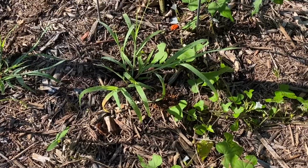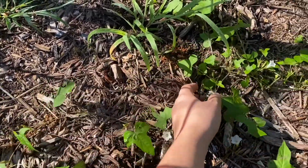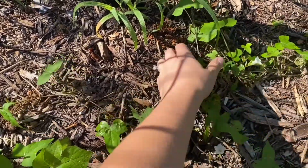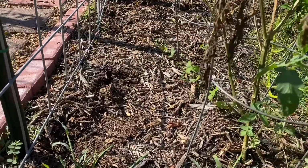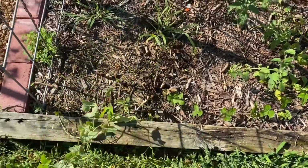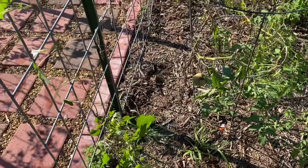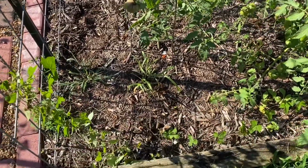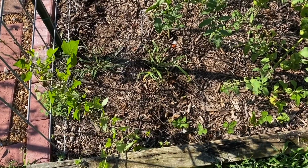I'm wondering if there were seeds in the mulch, but I know that these can be so bad for your garden because they just root themselves and crawl, like it's going all the way over there and crawling everywhere. So we definitely don't want this, but I think I'm just gonna put it up the trellis for a little bit just to let it do its thing and see what happens. But I'm just stunned.